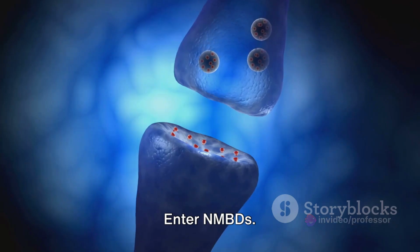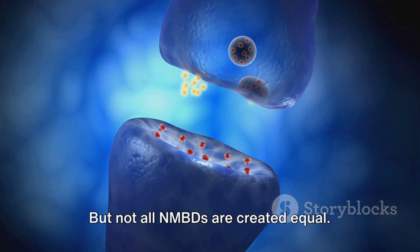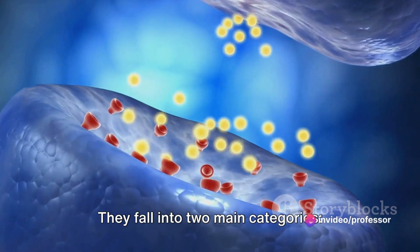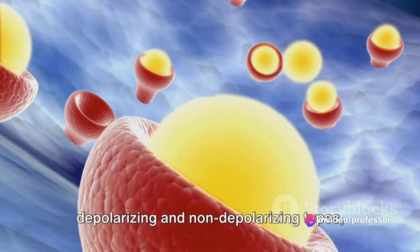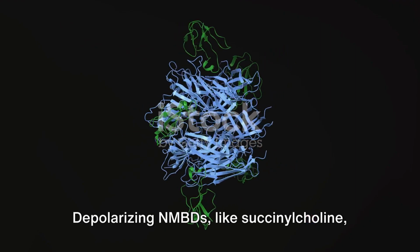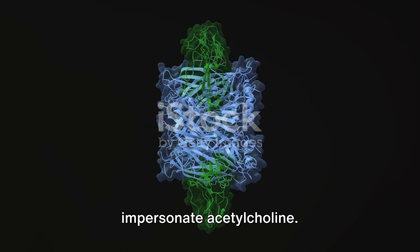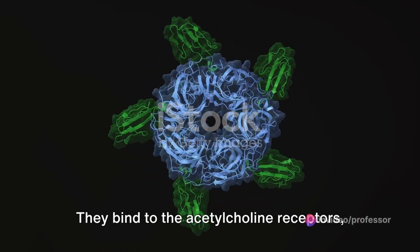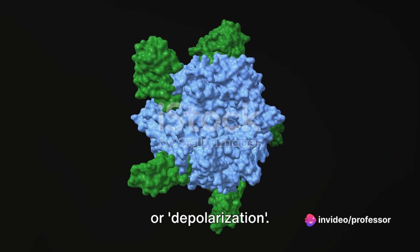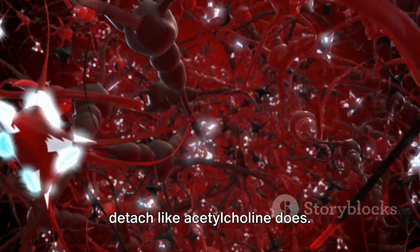Enter NMBDs. These drugs work by interfering with this communication line. But not all NMBDs are created equal. They fall into two main categories: depolarizing and non-depolarizing types, each with a distinct mode of action. Depolarizing NMBDs like succinylcholine impersonate acetylcholine. They bind to the acetylcholine receptors, triggering an initial muscle contraction or depolarization. But here's the twist: these drugs don't detach like acetylcholine does.